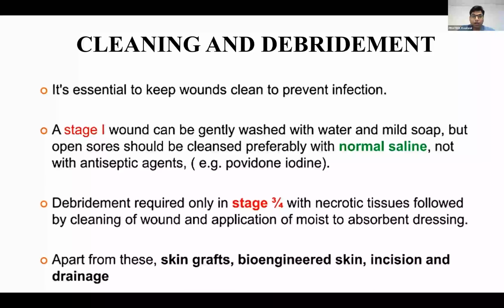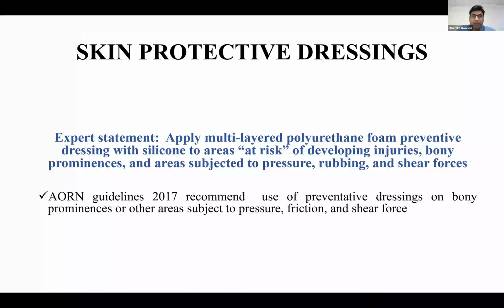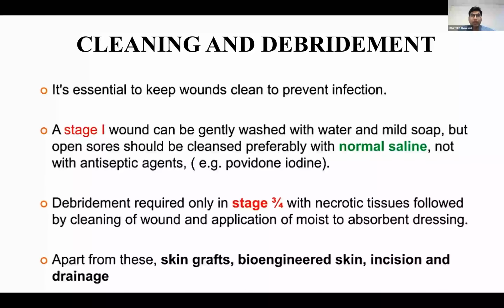The AORN guidelines 2017 recommend use of preventive dressing on bony prominences or other areas subject to pressure, friction and shear forces. Cleaning and debridement: if you see a wound, you have to clean it and apply a dry dressing. A simple rule is that if there is a wet ulcer, you have to apply a dry dressing. If there is a dry area, you have to apply a wet dressing.